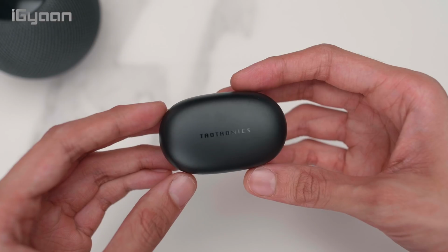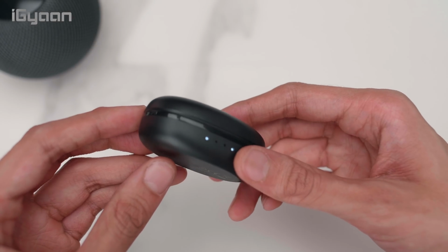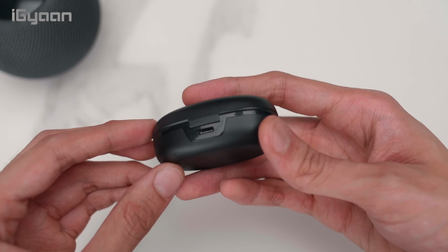So if you're in busy environments or if you have loud backgrounds and you would like to do phone calls a lot or listen to music a lot, these will come in handy for that.